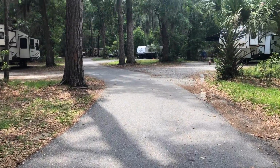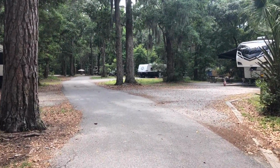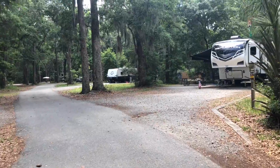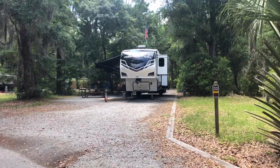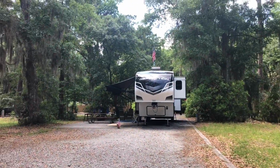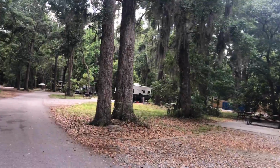We could easily stay here for a week, a month, 10 weeks, whatever we could get. There is a 14-day limit as a state park, but we could easily go back here over and over again for multiple weeks, because of the proximity to historic sites, the beach, the river, downtown Savannah. So plenty to do in the area.